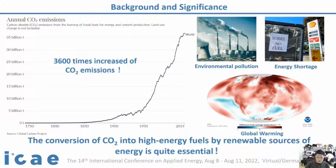Since the first industrial revolution, the repeated consumption of fossil fuels has led global carbon emissions to continue to rise by over 3,600 times, which is the primary cause of environmental pollution, energy shortage, and global warming. Thus, the conversion of carbon dioxide into high-energy fuels by renewable sources of energy is quite essential for the need to replace fossil fuels.